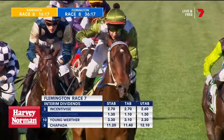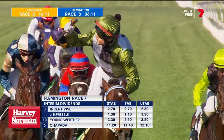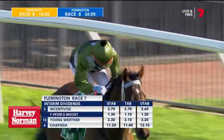Young Verta looked half a chance. Second and third clouds it a bit. You know, Chapata third, Young Verta at set weights and penalties. But he was well in, as you said, Richard. The other big story, of course, is Very Elegant. And that was a surprise. That's probably the worst run I've seen her put in.